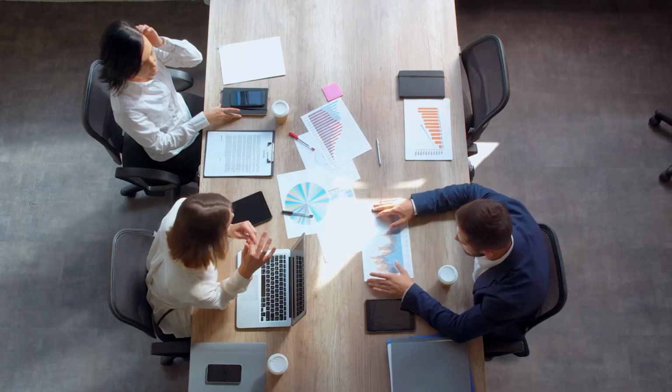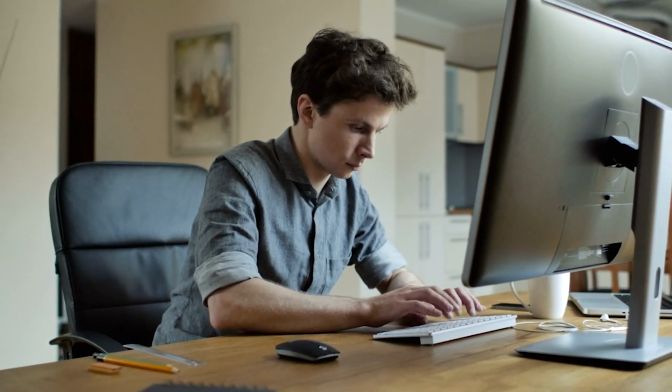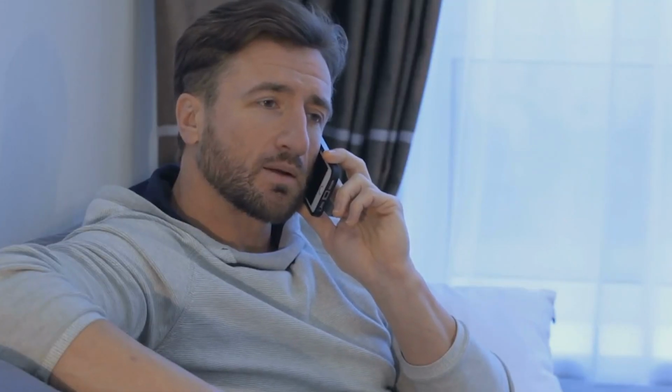So the goal of my system is high volume and multi-touch outreach. What that means is I want to reach out to a high number of candidates for each job position, which of course increases the chances of us filling that position. And for each person that we reach out to, I want to attempt to contact them in multiple different ways so that every single candidate knows that we are attempting to contact them regarding a new open job position.